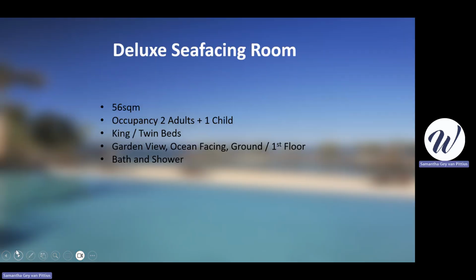Okay, the first category will be the deluxe sea-facing room. This one is 56 square meters. It has an occupancy of two adults and a child. It can take either a king or twin beds, upon request basis. It has a garden view. It's sea-facing. It can be situated on either the ground or first floor, but that is upon request basis. It also has both a bath and a shower. This is your deluxe sea-facing room.